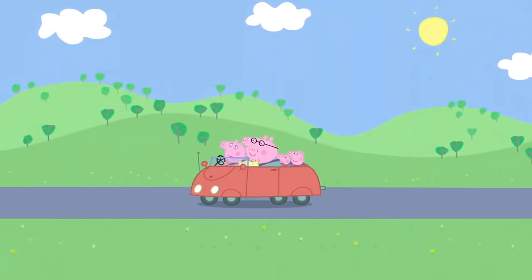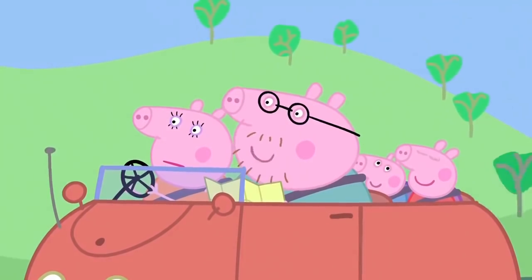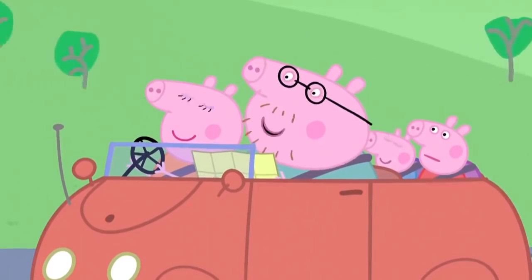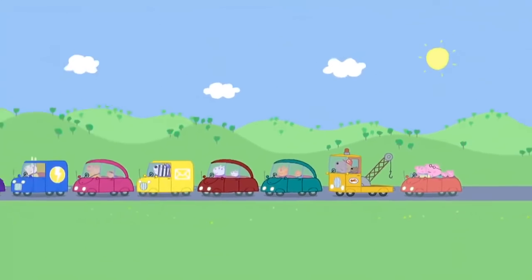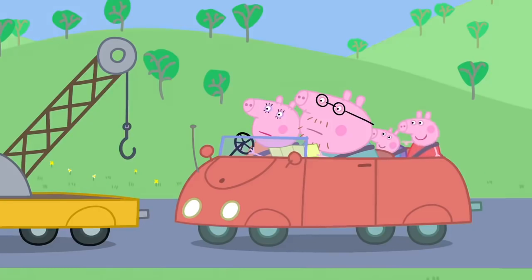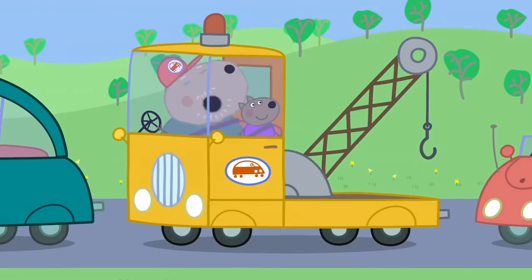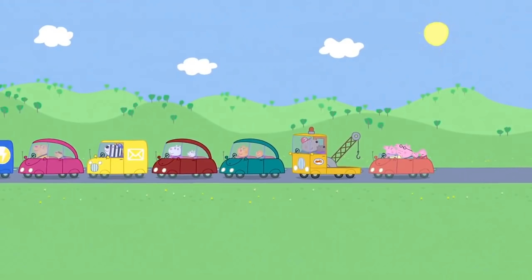Peppa and her family are on their way. I wish we'd set off sooner. We're going to be late again. Don't worry, Mummy Pig. We've still got loads of time. We're always late when we go to Granny and Grandpa's. Not this time. I've found a new way that avoids all the traffic. Oh, I wasn't expecting that. Peppa and her family are stuck in a traffic jam. Look, there's Danny Dog. And Grandad Dog. Danny Dog and Grandad Dog are in the traffic jam too. Hello, Peppa. Hello, Peppa. We're going to my Granny and Grandpa's for lunch. We're going to be late.